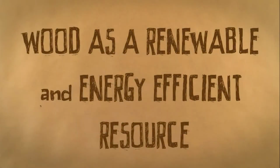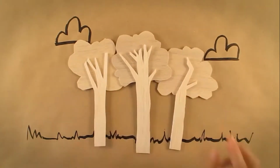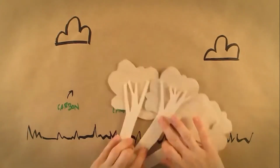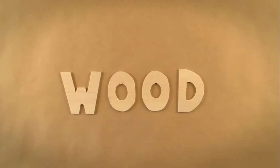Wood as a renewable and energy-efficient resource. Imagine a world where we use materials to build our homes, schools and workplaces that could be grown and regrown, that stored significant amounts of carbon that helped keep our atmosphere clean, and that were less energy intensive in the extraction and manufacture compared to alternative materials. Wood is one type of material that can do just that.